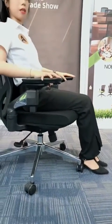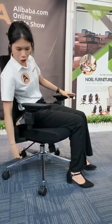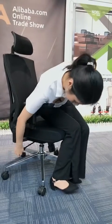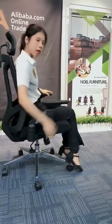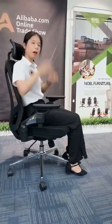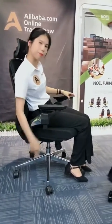This mechanism has four positions. And the height adjustable function and position functions are in the same handle. You can use this to adjust the height, and also adjust the positions to the most comfortable position as you like. You can see the angle is large enough, very comfortable.